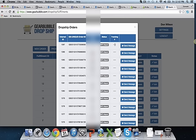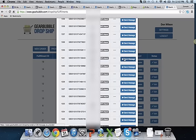Once we get our full-blown integration approved with Shopify, you won't have to do that. You can click import your orders, and then once that happens and it's done printing and the tracking number is in, it'll automatically go all the way back to your Shopify store and update your customers. So hopefully you kind of see the power.